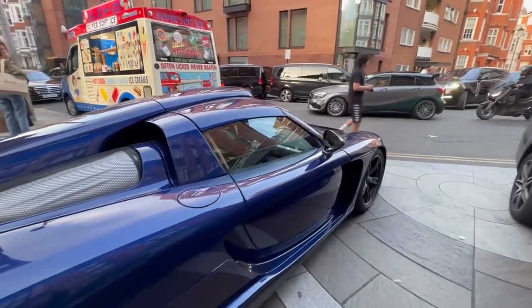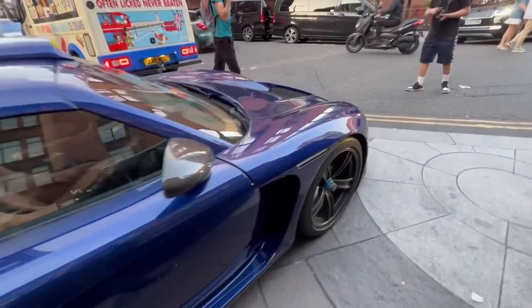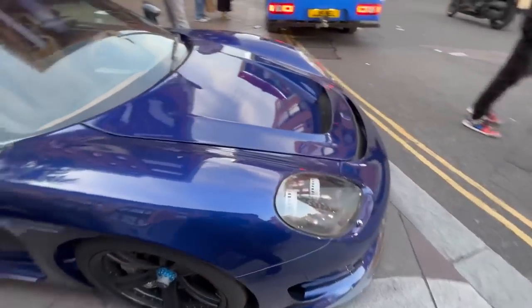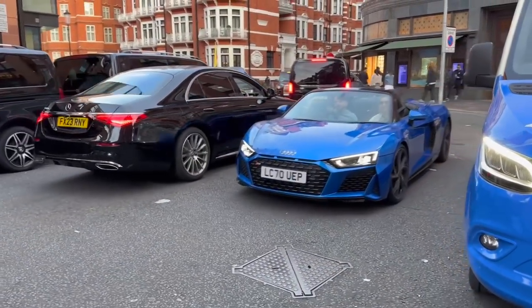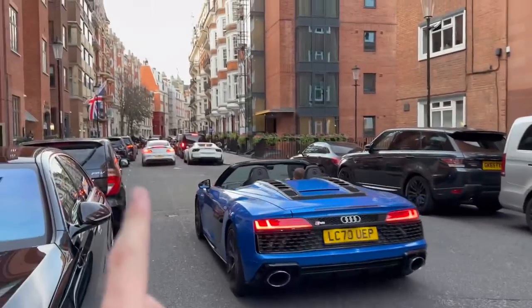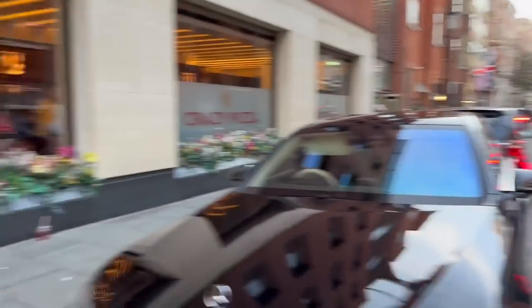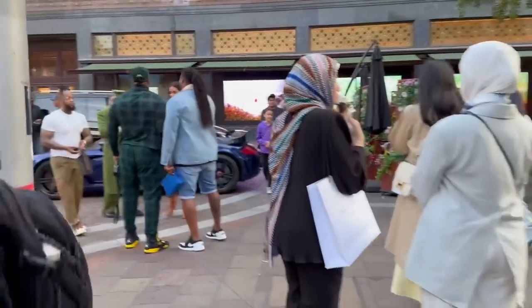So this is a pretty damn special car, gents. I highly doubt I'll ever be able to see another one of these in my lifetime. I'm pretty sure of that. We've also got this R8 Spider over here with an A12 GTS just over there, but we don't care about that because it is all about the Carrera GT, aka the Mirage GT.